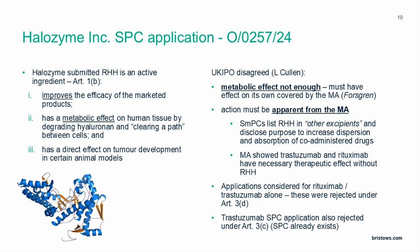From the assessment, the Patent Office concluded that the recombinant hyaluronidase is not an active ingredient. It does not have the same pharmacological, immunological, or metabolic effect as the identified active ingredients in the SPC applications. While the additional documents relied on by the applicant were said to indicate that the hyaluronidase has properties that show its potential to be used to treat cancer, it does not provide information on how the hyaluronidase acts in the treatment of a specific cancer. Therefore, while the recombinant hyaluronidase has an effect on the body, its effect is not in, e.g., treating breast cancer, which is the use for which the trastuzumab product is approved.